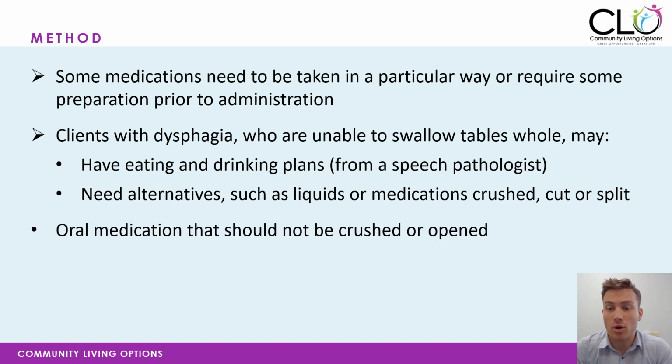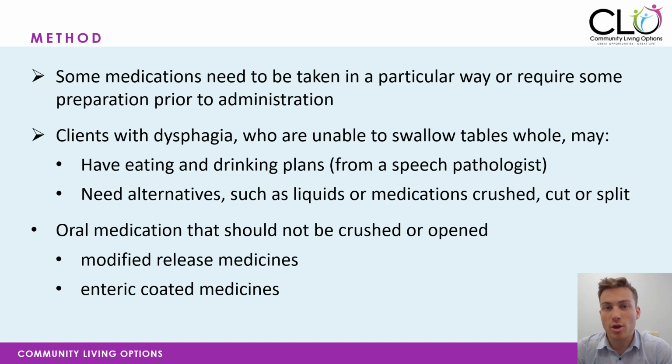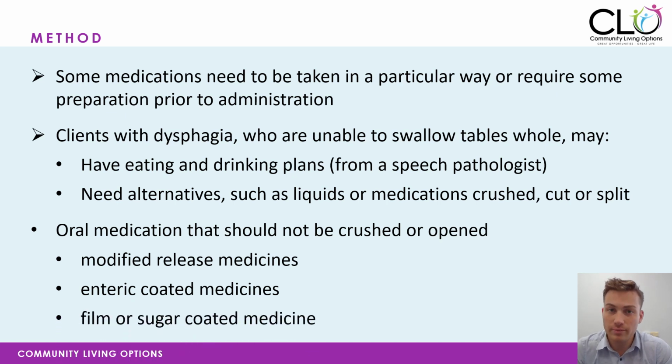And there are some oral medications that, regardless of what the orders might say, cannot be crushed or opened, and those are modified release medications. Those are medications that are absorbed in the body further down past the stomach, so the intestines. Enteric-coated medicines, which are also known as film or sugar-coated medicines. Nurofen, which is ibuprofen, is a good example of that. So that sugary coating that's on Nurofen is exactly what that's referring to. Okay, so it doesn't get absorbed in the stomach, but rather the upper intestines.